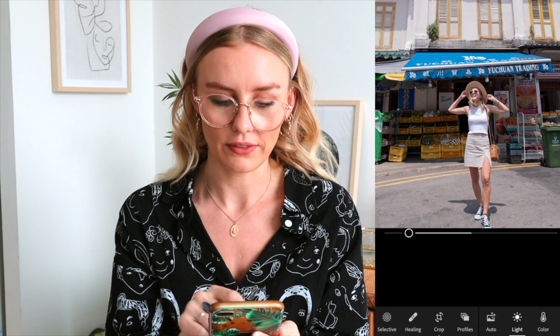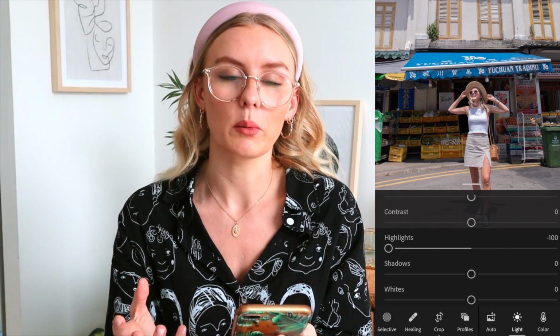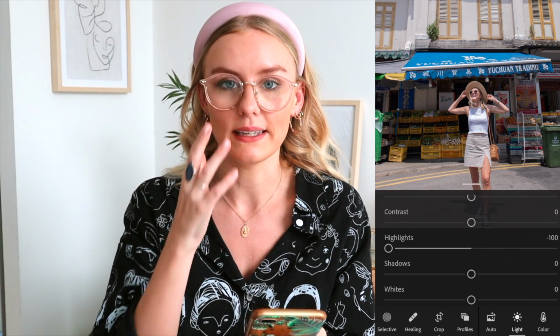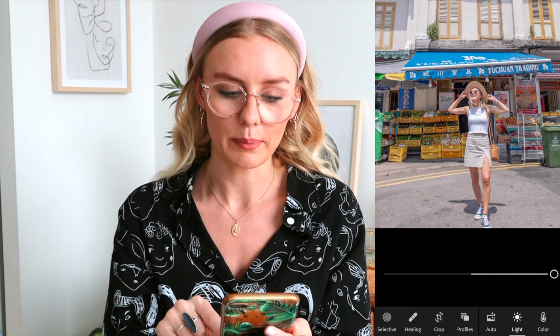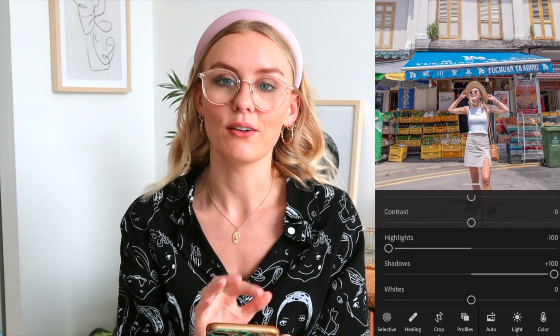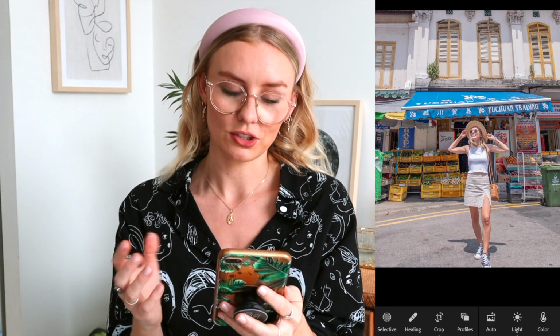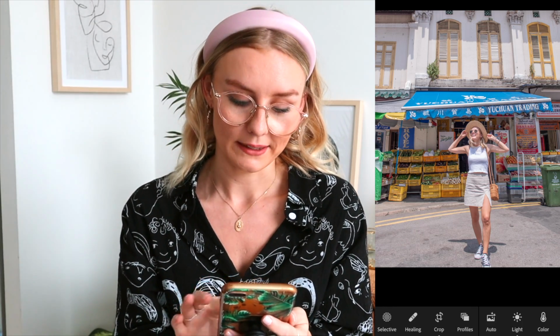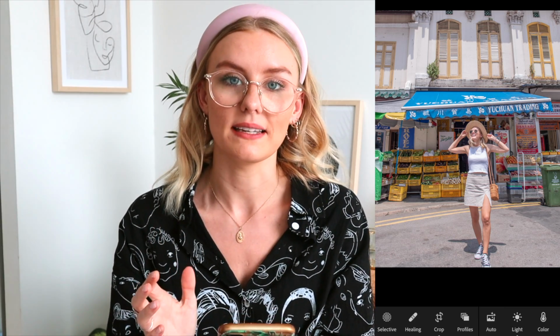Because this photo is quite bright already, we're going to go in and completely lower those highlights. I'm going to take them right to the bottom because I don't want it to be overexposed. And then we're going to bring those shadows right up as well. This edit that I'm going to do now is a style that I've really enjoyed using lately. There are a bunch of styles that I like to use, but I'm just going to show you one that I've been enjoying. Okay, the next thing I'm thinking we need to do is go in and warm up this image slightly.